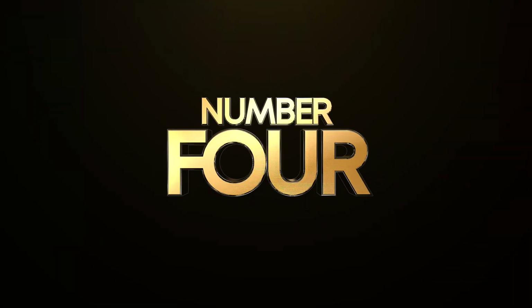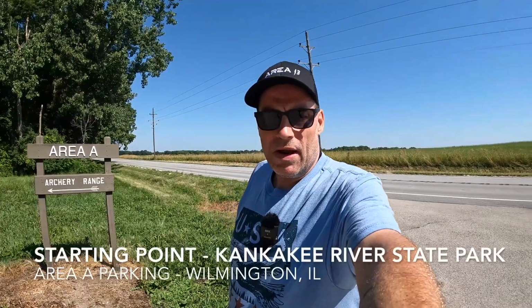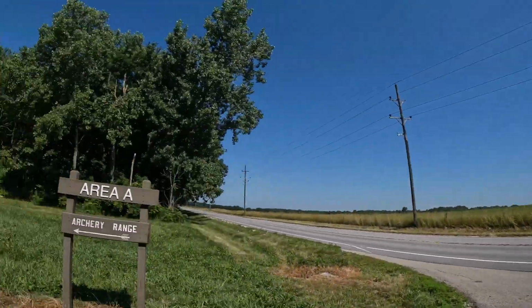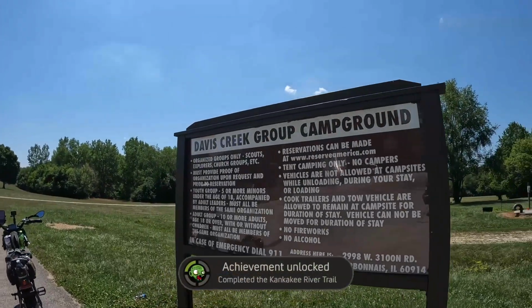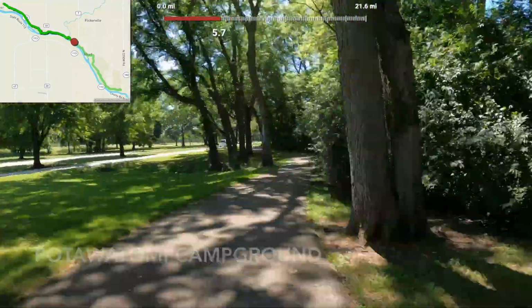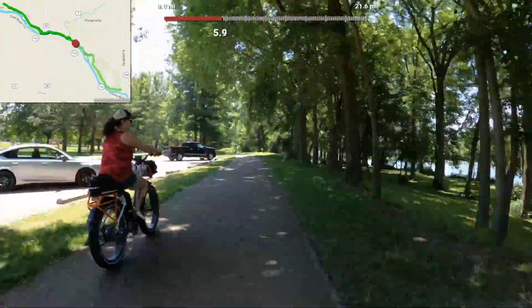Number 4. My number 4 pick is the Kankakee River Trail. The Kankakee River Trail runs about 10.5 miles and starts from Area A on the northwest side of the trail down to the Davis Creek Campground on the southeast end of the trail. When you start the ride from Area A parking, the first 7.5 miles or so of the trail is paved. The last 3 miles of the trail is crushed stone.